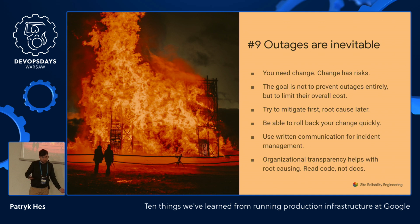Because when production is on fire, there isn't really that much time to fully investigate the issue, right? So make sure to extinguish all the fires and then investigate later. Beforehand, make sure that you will have such problems that can be extinguished easily, right? Be able to roll back your change quickly. This should be relatively easy to do for stateless services, not so easy for stateful services, but well, they have to be taken care of differently.